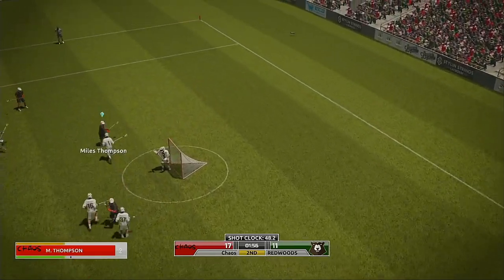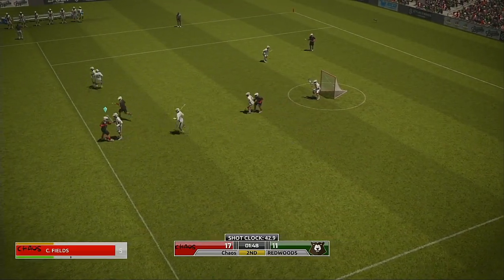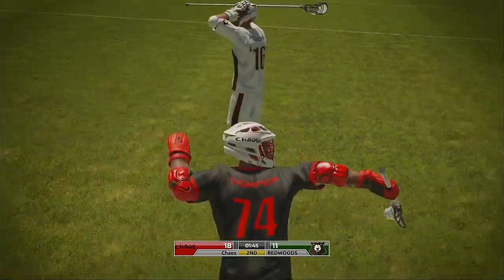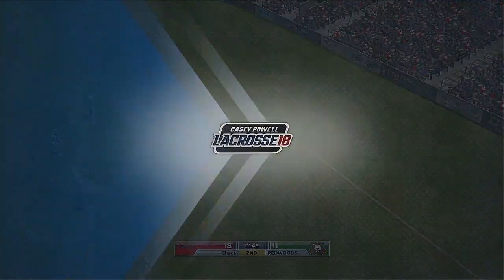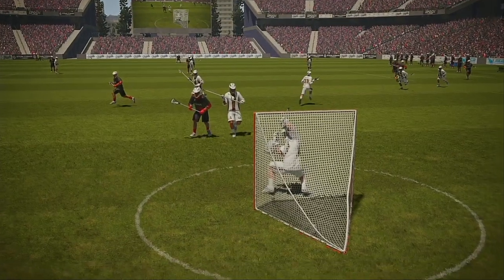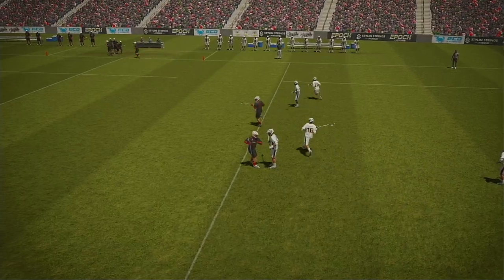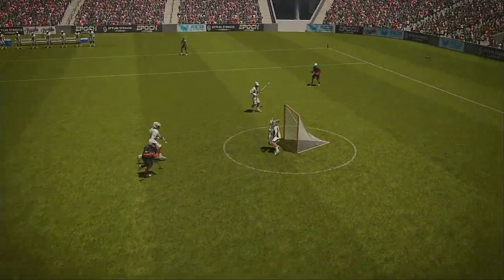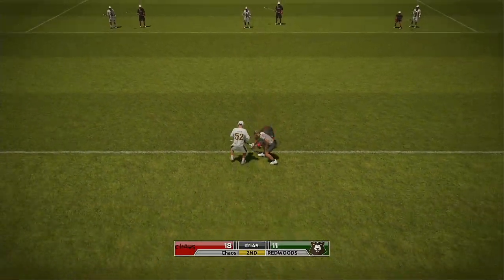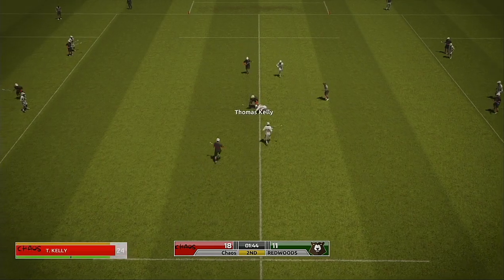Thompson receives the pass. Ball top center. Thompson rips it in. Goal! The away team gets one. We are ready to resume play. It's 18-11 for the away team.